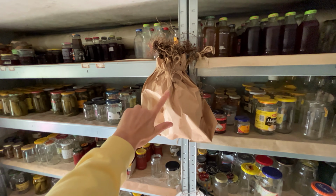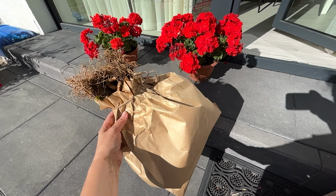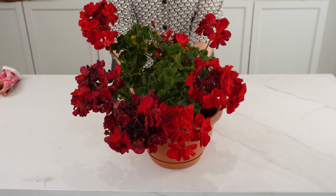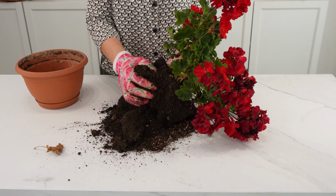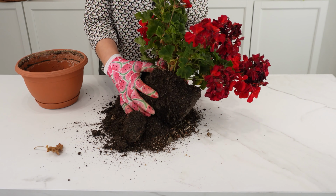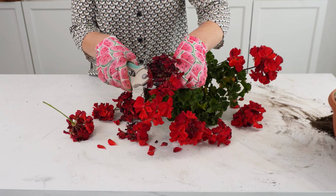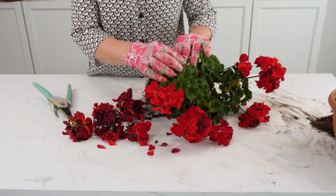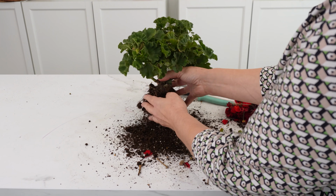This is the best way to store geraniums until spring. With this method, you'll enjoy beautiful flowers next year. Before the frost, dig up the geraniums from the garden or remove them from their pots. Shake off the excess soil from the roots. Remove all faded flowers and any new buds, as the geranium needs to focus its energy on surviving the winter rather than blooming. Also, remove any dried or diseased leaves.